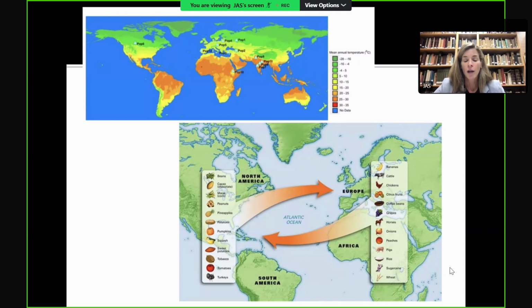So the lower map shows how the different transplantation processes and exchanges happened, which is often called the Columbian exchange, between the different continents. And I'm focusing more on what was brought from North America to the other parts of the world. Here we can look, for example, at the pineapple as one of the main fruits I'm going to talk about today. The pineapple was already mentioned by Christopher Columbus, and it was in Mexico and South America. It's a native fruit from there.